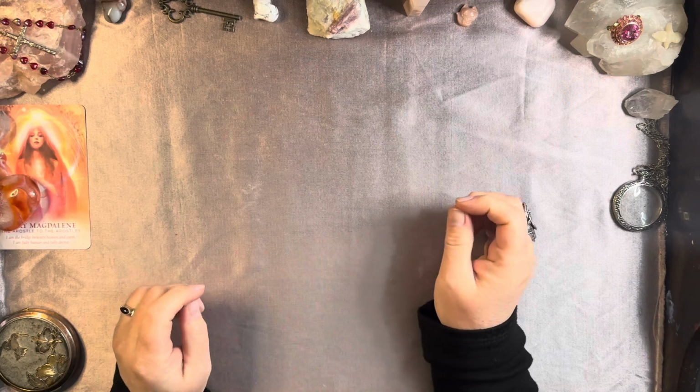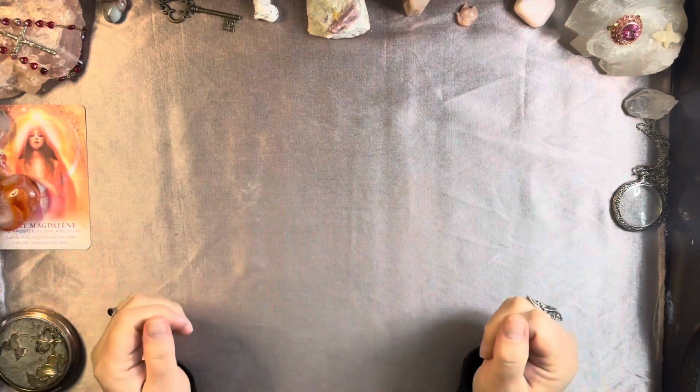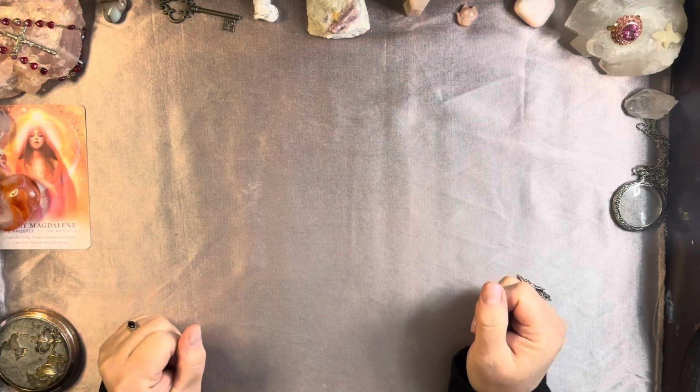So when I think about, is there a deck that I could just sit and just read with as an oracle deck? If it's the only thing in my bag, could I read with it?